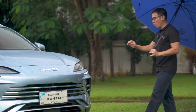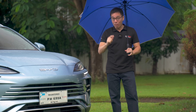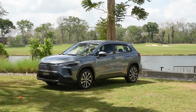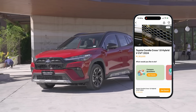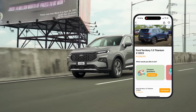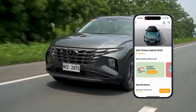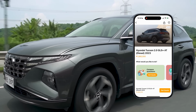Let's start off with one of the best things about the Sealion 6, its price, and allow us to preface this by comparing it against other compact crossovers that we've had before on our YouTube channel. First off is the Toyota Corolla Cross V Hybrid at 1,763,000 Philippine pesos. Then you've got the Ford Territory Titanium X at 1,599,000 Philippine pesos. There's also the GAC MQ Hybrid, which comes in at 1,698,000 Philippine pesos, and the Hyundai Tucson GLS Plus Diesel, which comes in at 1,980,000 Philippine pesos.